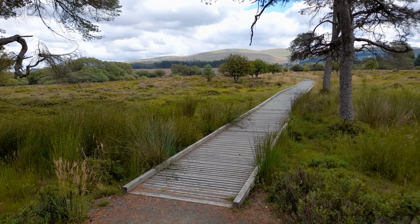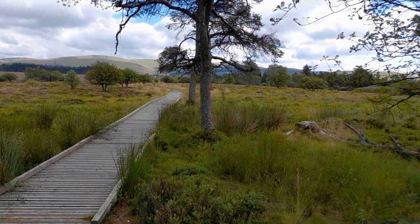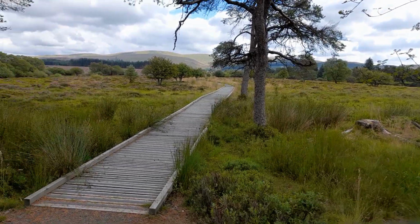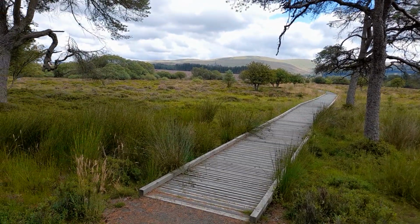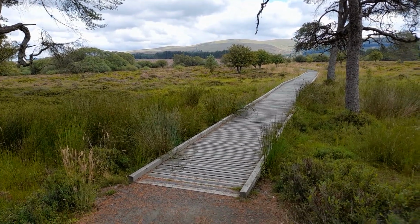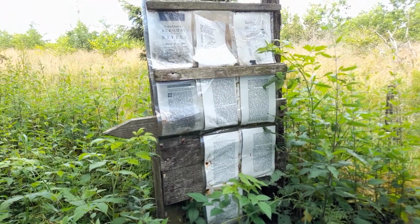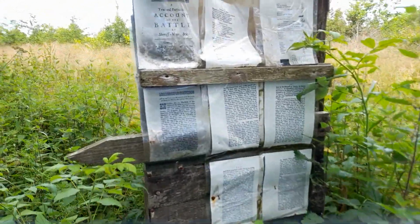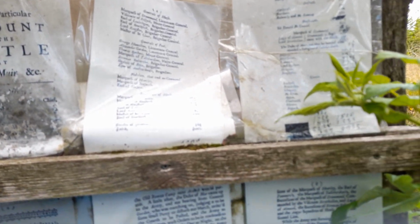But as I say, I hope this gives, at the very least, a flavour of what's here and what you're looking at when you do read and research the Battle of Sherrifmuir. Strangely enough, someone's put several pages of a copy of a very old book detailing some of the action that took place here. It's spoiled by rain now, but it's been basically a good idea, except for the weather has got to it.